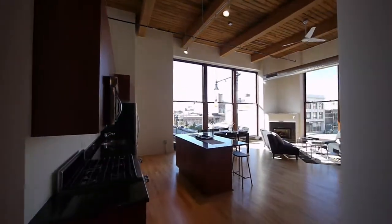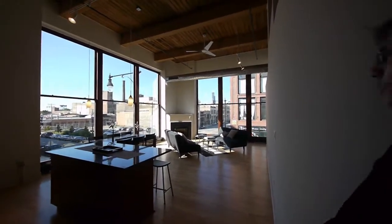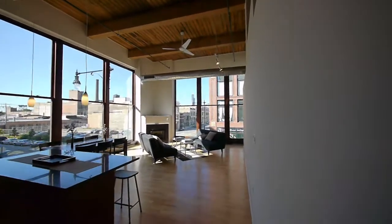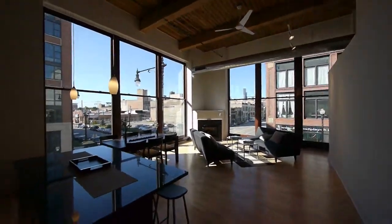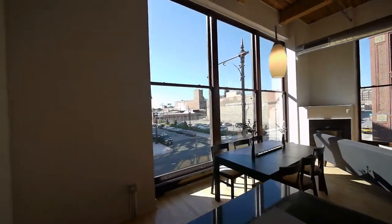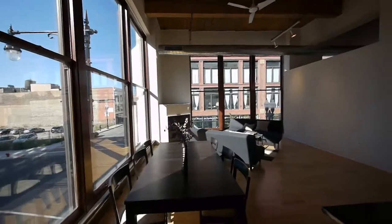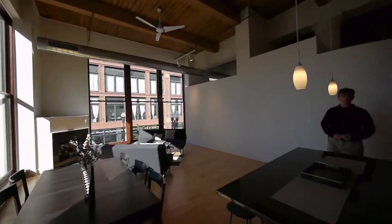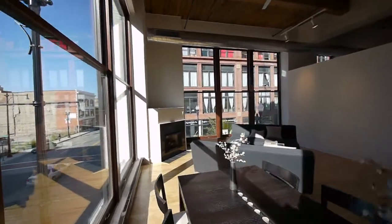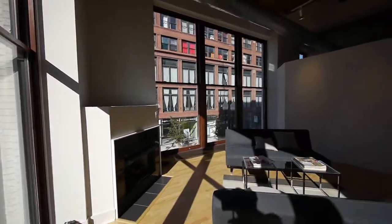Yeah, these are the biggest windows in the project, coming almost all the way to the floor. These windows are nearly 12 feet tall and very dramatic. Actually, they're about 12.5 feet tall. And through them, you even get a view of the taller buildings of the downtown skyline, Sears in particular, or I should say Willis Tower these days in particular. This is the sex appeal that people associate with the loft when you walk into this unit.